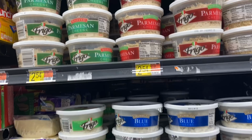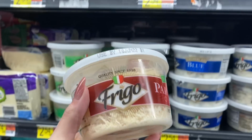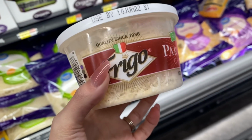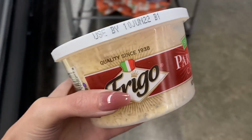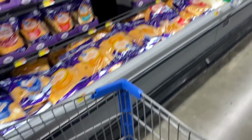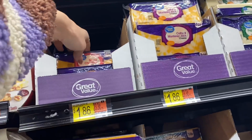Next, we're going to grab some of the cheese that we need. So we need Parmesan shredded cheese for one of our recipes. It's going to be an Instant Pot recipe that's a pasta. This is $2.54, so I'm going to go ahead and grab this one. You may be able to get the Great Value brand for even cheaper, but my store is all out of stock of that one. So I'm going to grab this and a few other things that we need in the cheese area.